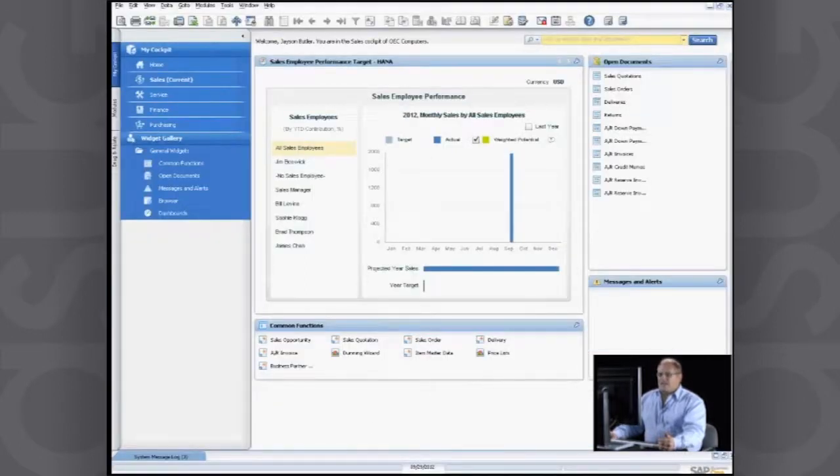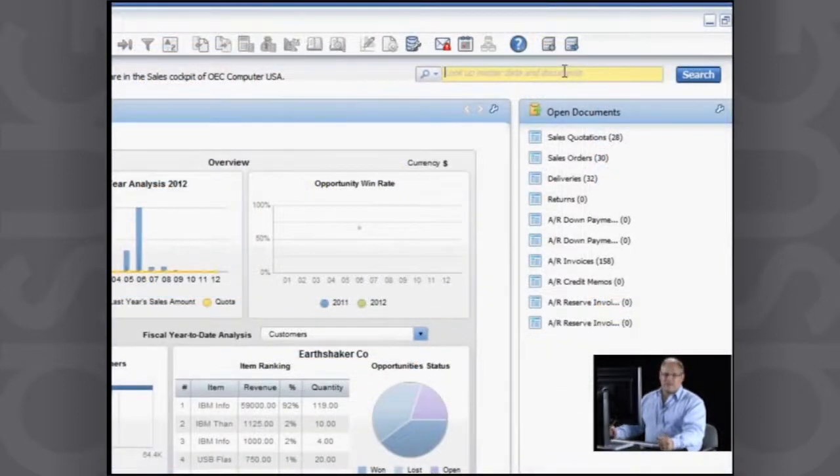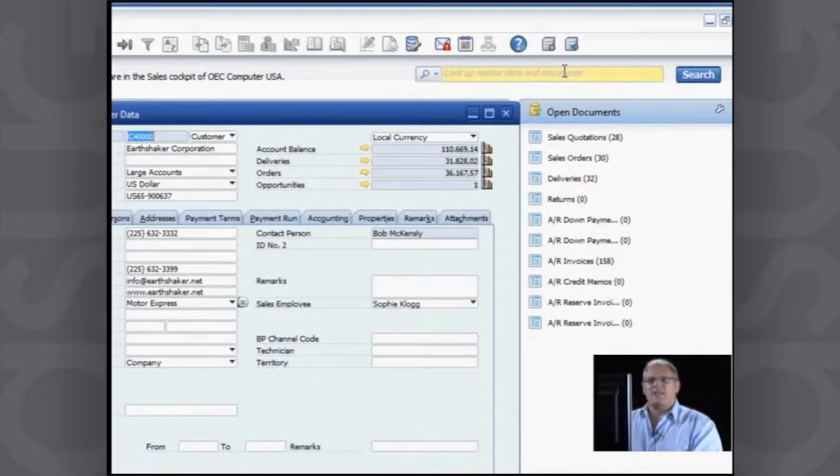If I look at the standard SAP Business One application, and I'll just quickly toggle back to that, you'll see here I have this search functionality. And this search functionality gives me the ability to search for a customer or inventory or a supplier. So let's say I want to search for Earthshaker. If I type Earth and hit enter, it will automatically find the business partner master data for Earthshaker. All right? That goes back to the hard disk, retrieves that information for me. And then I can start drilling down from here.